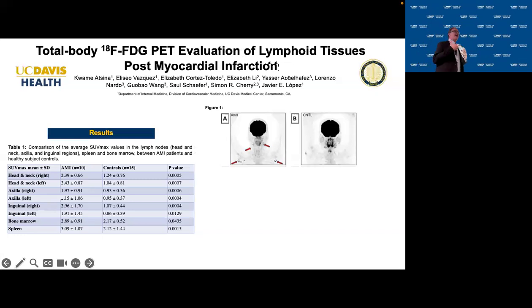Now we have the ability to start looking at all parts of the body, and we're going to learn a lot about these interactions, and we're going to have a lot of radiologists calling us panicking about these things because they haven't been seen before.